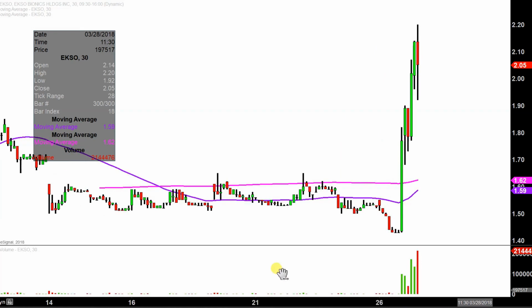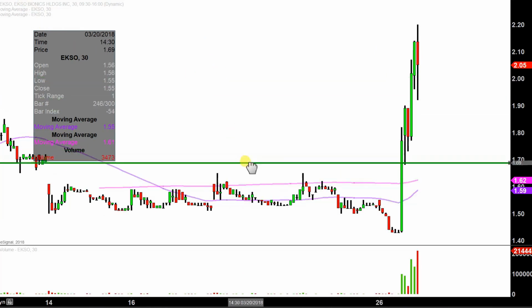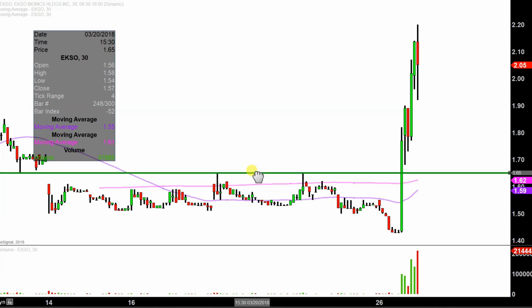And in my mind, it all revolves around a single area. I want to scrunch up the chart here a little bit just so this makes a little bit more sense. And that level is down here at $1.85. Why is $1.85 so important?